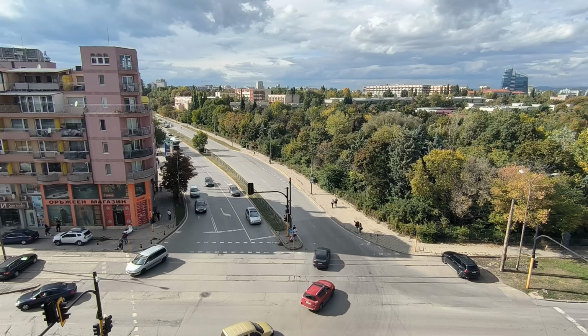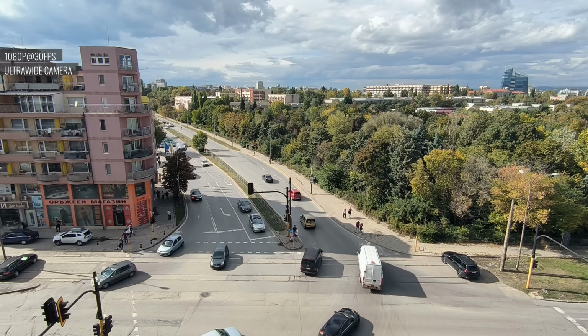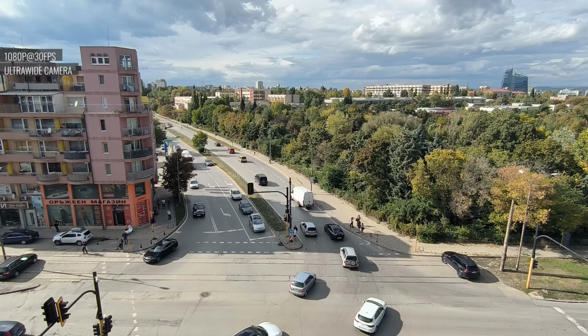The ultra-wide cam is capped at 1080p resolution. The quality is great for what it is though, with plenty of detail, a natural rendition, low noise, and good colors and contrast. So that's the Xiaomi 12T.